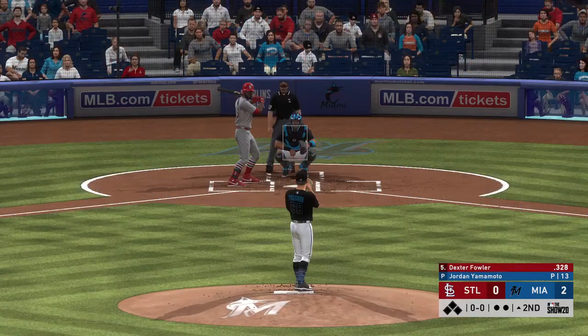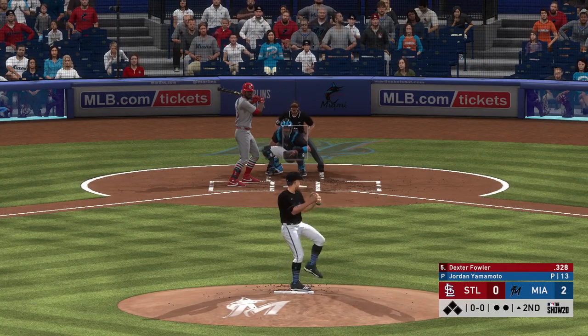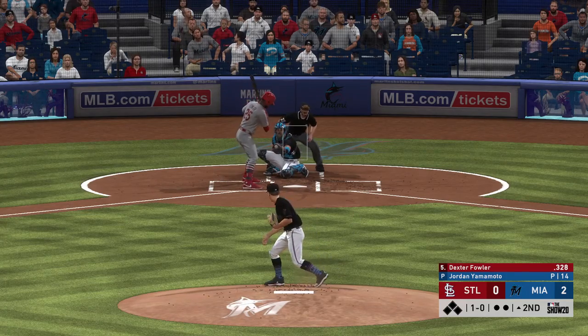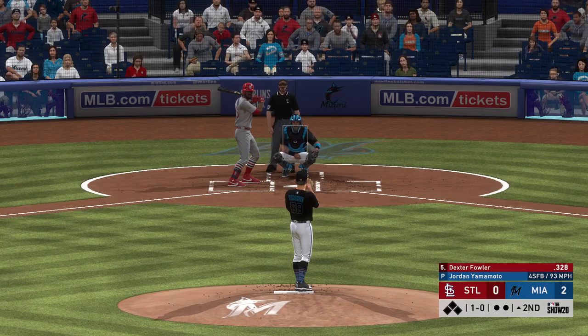Hey, we're still in the early stages of this one. They're only down by a couple of runs, but it's really key for this leadoff guy to try to get on and get a big inning started. And that one's in on the hands to start the inning. It's ball 1.